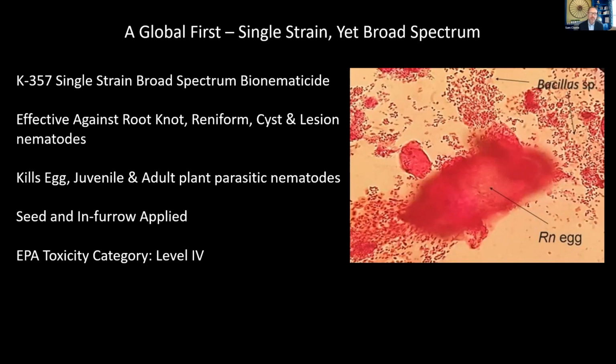And it's capable of producing secondary metabolites, chitinase and chitosanase, which degrades the chitin structure or the exoskeleton of the nematode, larva, adult, or even the egg. And what we're seeing here is a picture of a reniform nematode egg, which was stained red, being surrounded by this Bacillus species, causing the egg cell to lyse.